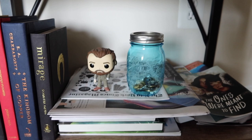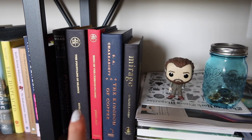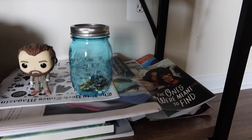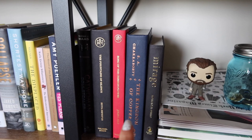In a fit of distress, I took off all of the dust jackets from these books, similar to the dust jackets that I took off of other books on the top. Here are the leftover dust jackets. They look sad and dejected here, which is really unfortunate. I have to figure out a way to store them without them being damaged, because I do enjoy most of them. But here are just these books. You'll notice I do have the US hardcover of The Kingdom of Copper, which I also have in the UK hardcover.